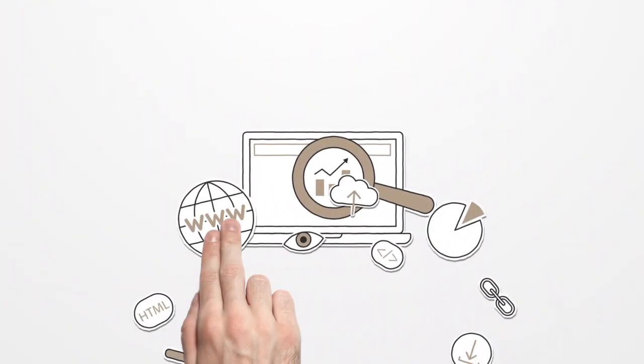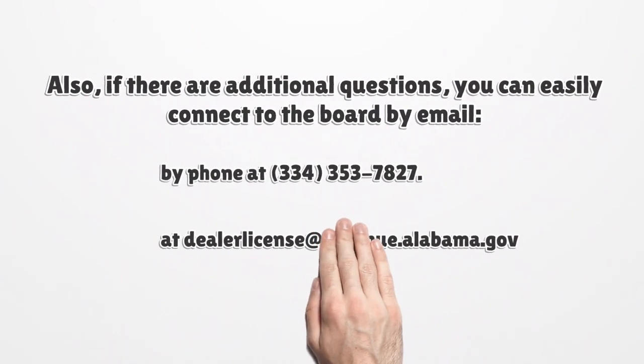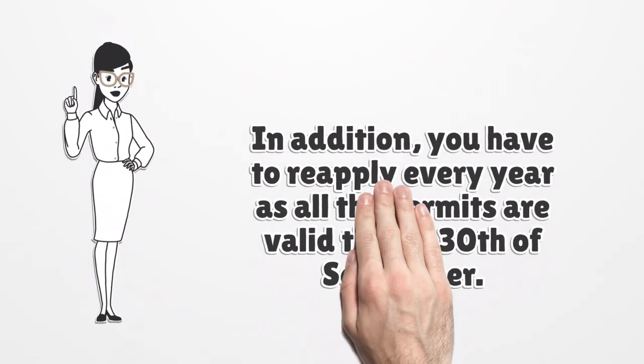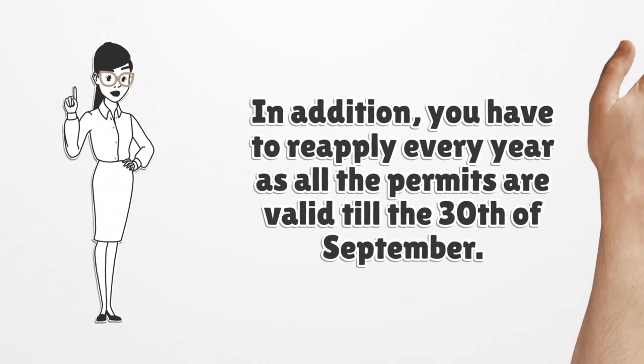As we said above, the process starts with filling in the online application. So, go to the official state website, click on the Register button, and start the process. Also, if there are additional questions, you can easily contact the board by email at dealerlicense@revenue.alabama.gov or by phone at 353-7827. In addition, you have to reapply every year, as all the permits are valid until the 30th of September.